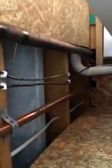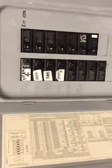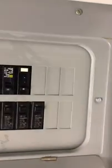There is room up above there to come through. And then our joists run this way. Then we go to the back room. This box is completely full here, so we'll be using this Challenger box. And as you can see, we do have space.